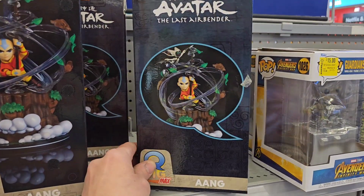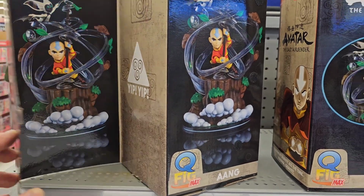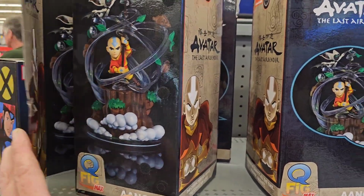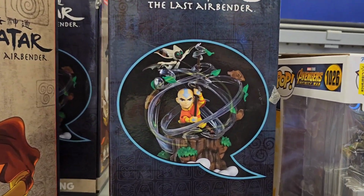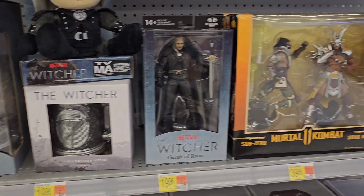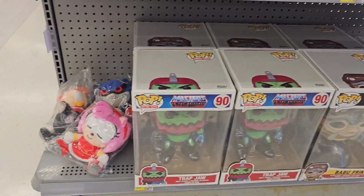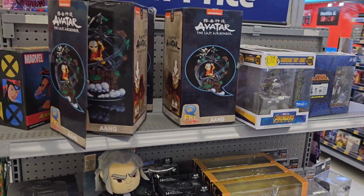Actually, before we go, check out this Aang figure. This thing's cool. Last Airbender. Witcher. Yeah. Alright, now let's get out of here.